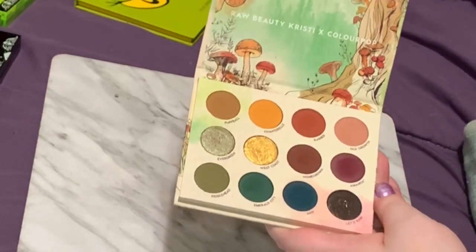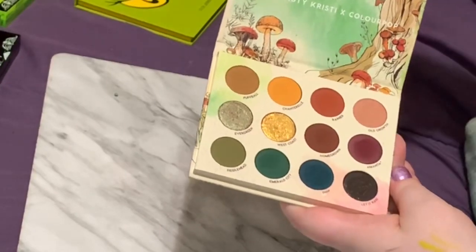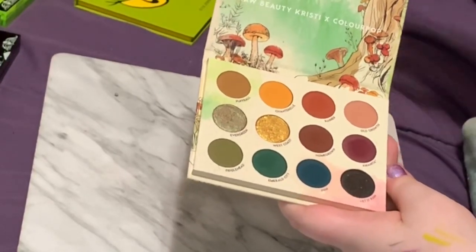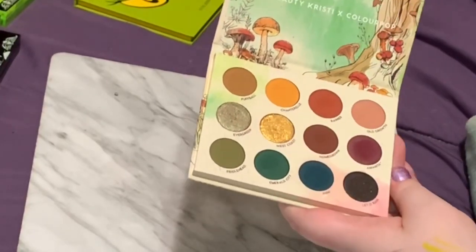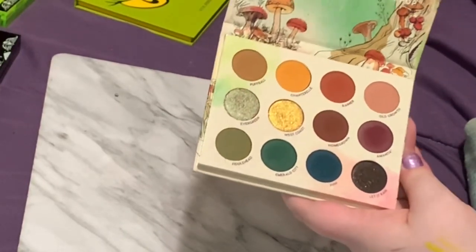This is just a palette I really like, and most of these palettes would be ranked higher if there weren't so many palettes that I was in love with, because I'm in love with all of these. And honestly, it's just so good.